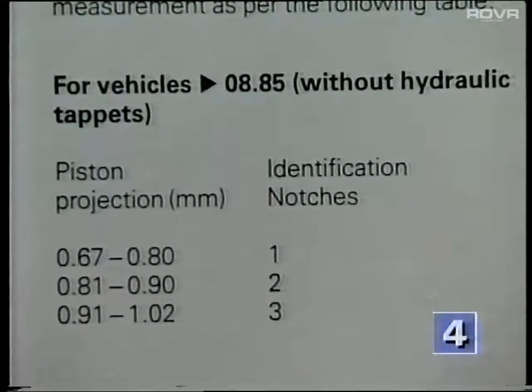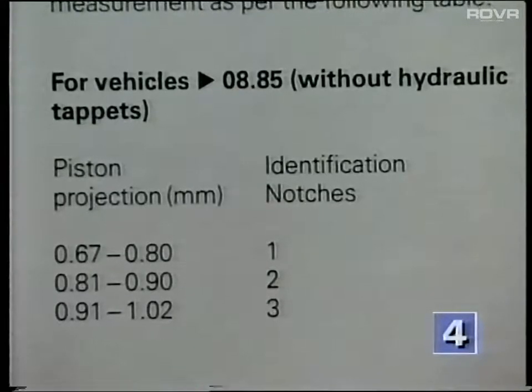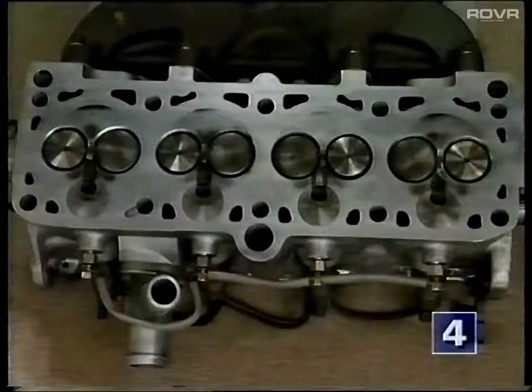The correct selection is most important, as fitting the wrong gasket can result in excessive exhaust smoke, poor starting, or even the possibility of the pistons hitting the valves. Due to the small clearance between the head surface and the valves, it's not possible to reface the cylinder head.